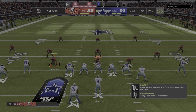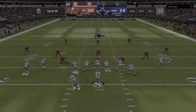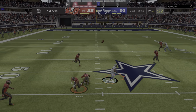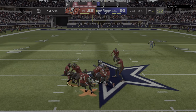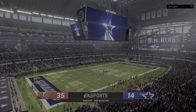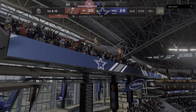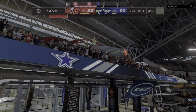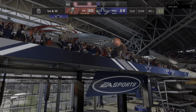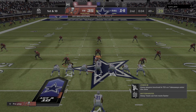Trying to shake off the interception from the last drive. He'll look to throw. He's got his receiver, Cooper. And they nearly get this all the way to midfield. Mark him down at the 49. And with just 4 seconds left in this first half, a timeout call. And you see the clock almost empty, so this is likely the last play in the second quarter.